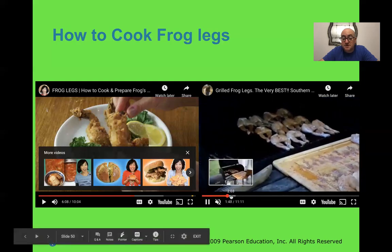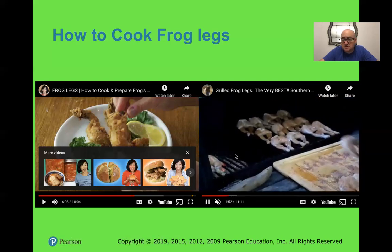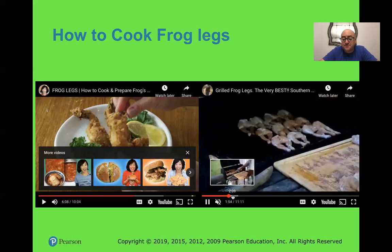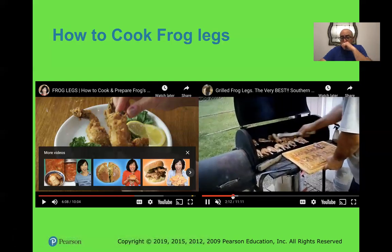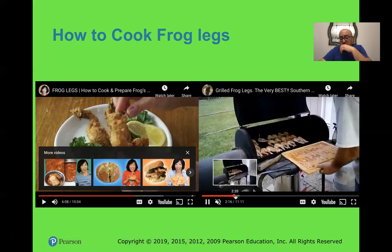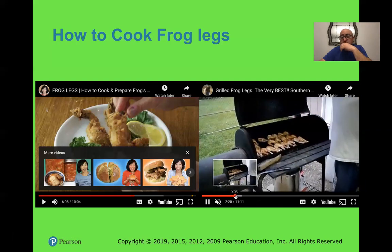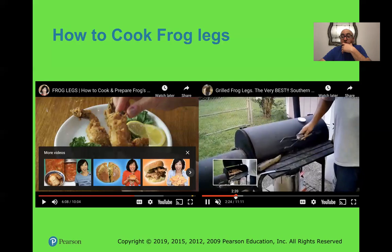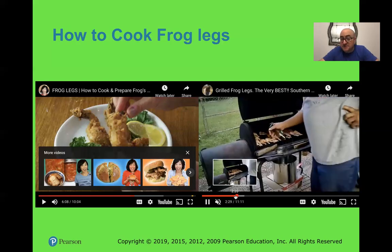You can barely hear this guy. So he's gonna light them up on the grill. He's using a charcoal grill, as you can see. Probably one of the best flavors you'll get. Basically, he's going to cook these things, like I said, almost like chicken legs. You want a good hot grill so it gets a nice sear on them.